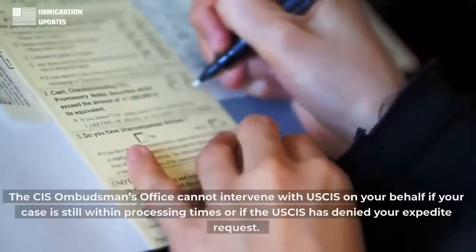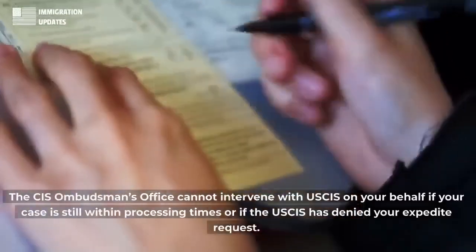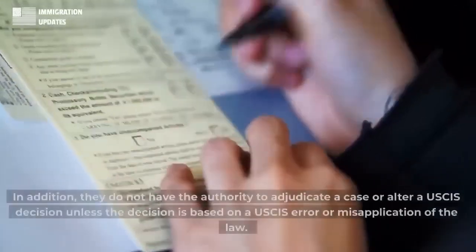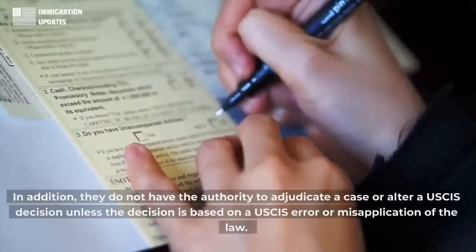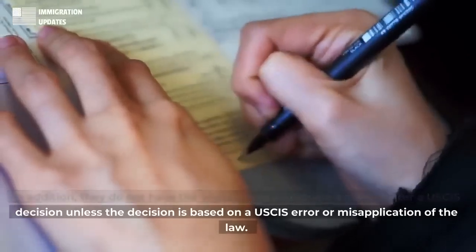The CIS Ombudsman's office cannot intervene with USCIS on your behalf if your case is still within processing times or if the USCIS has denied your expedite request. In addition, they do not have the authority to adjudicate a case or alter a USCIS decision unless the decision is based on a USCIS error or misapplication of the law.